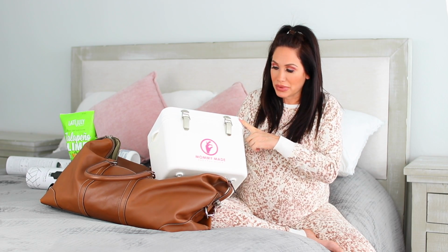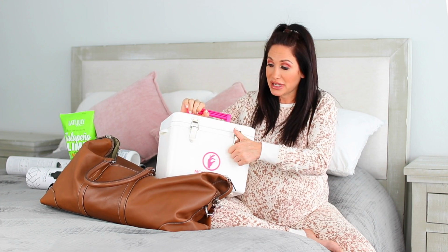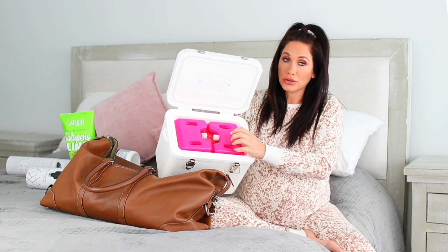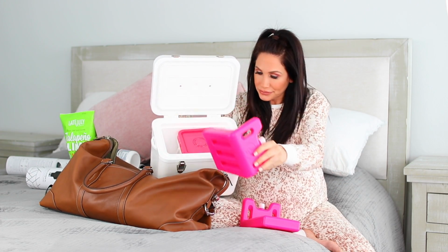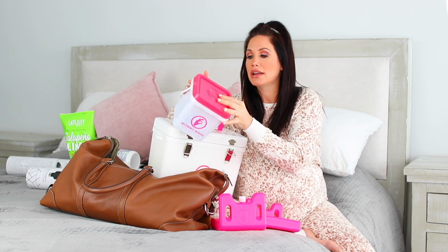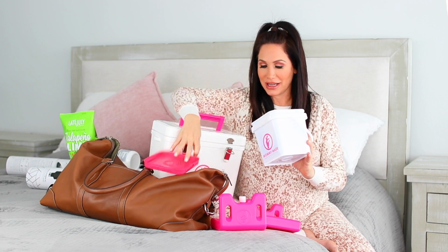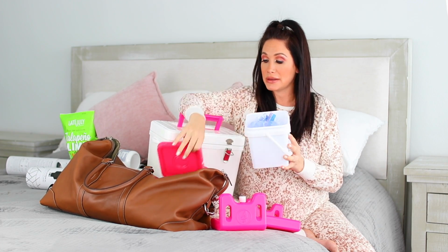So this amazing company, again, is called Mommy Made. They send you this chest, and you take it with you to the hospital. They make it so easy, by the way. There are little cooler packs that it comes with, and then it comes with this here. You open it up. Okay, there we go. To put your placenta in, and then it keeps it fresh and cold.